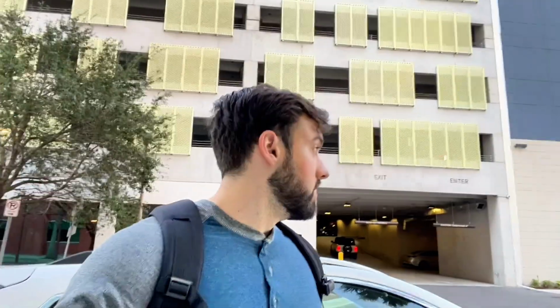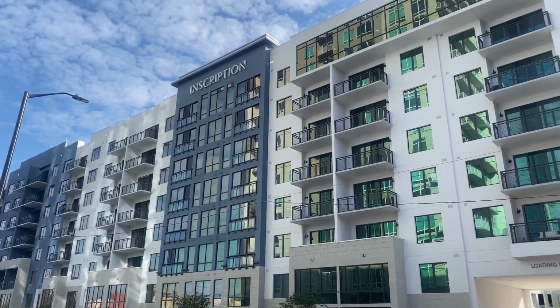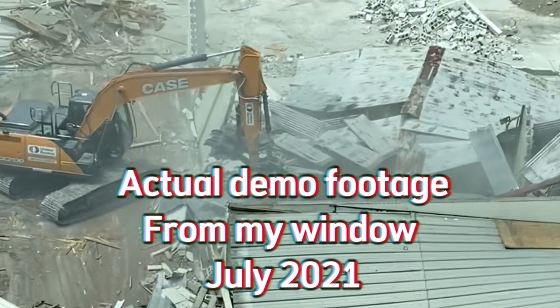All right, so we are coming up on Madison Street, which runs horizontal of our trip here. You'll see behind me is the Inscription. This is a brand new building. They just started leasing now, and they have that rooftop pool and a bunch of different floor plans to choose through. They had to kind of come up with a bunch of different crazy angles. When I moved here 3 years ago, this was pretty much all warehouse. So on my left here is Grand Central. We've got the Inscription here.